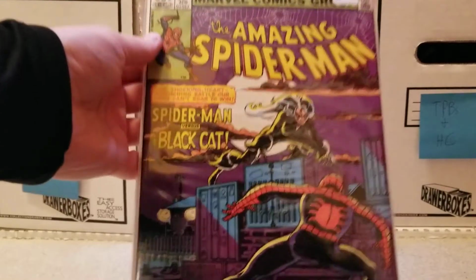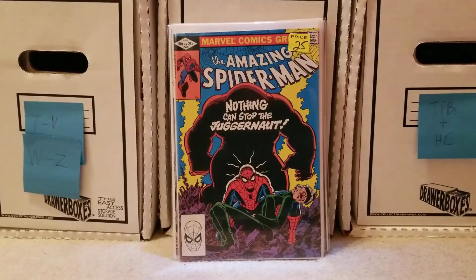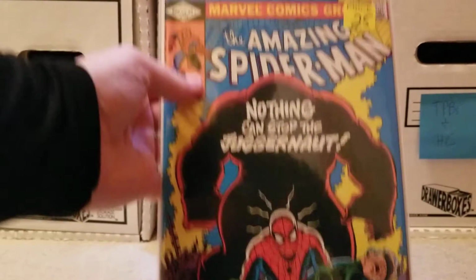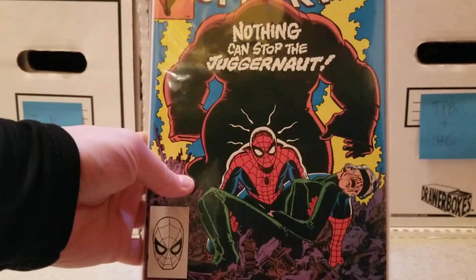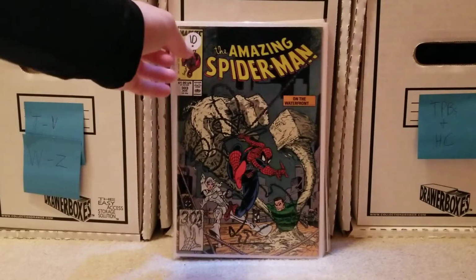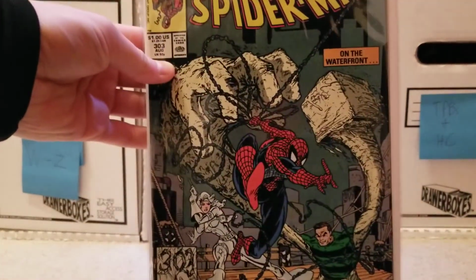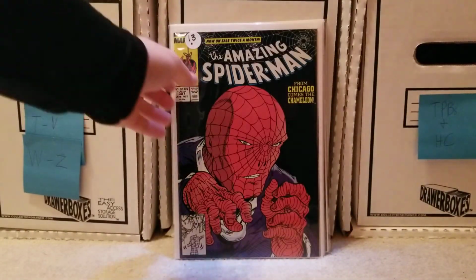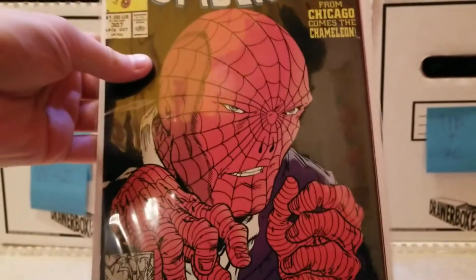227. Black Cat. Loved her in the Spider-Man PS4 video game. Thought she was really well done. Maybe we'll get to see a live-action version of her one day. 229. Juggernaut versus Madam Web. 303. Some Todd McFarlane art. 307. Kind of creepy looking chameleon face.